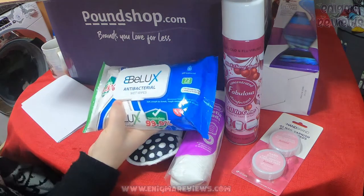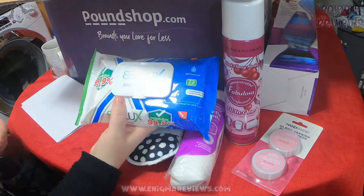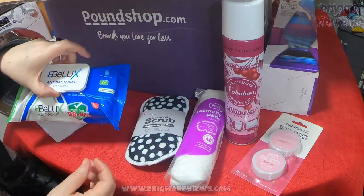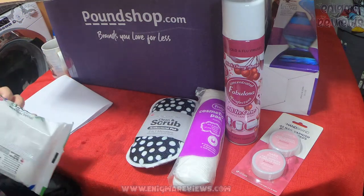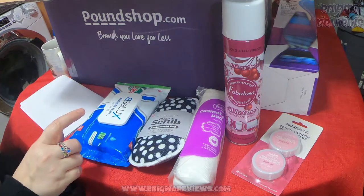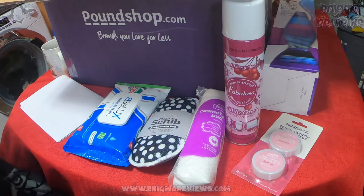Then I also ordered these Belux antibacterial wet wipes. It says protects from 99.9% of germs. These were £1. You get 72 wipes, pH balanced. They had loads of... Oh, it's wet. Why is that wet? I don't know why that's wet, unless it's been on the drainer. Never mind. But they had some that had 50 in for £1, so I thought I might as well get the 72 wipes. You get more, obviously.